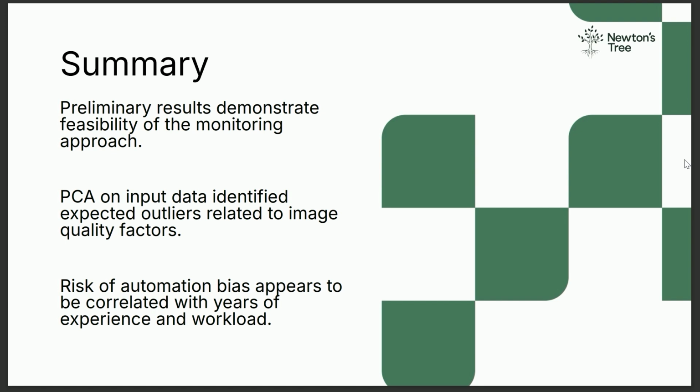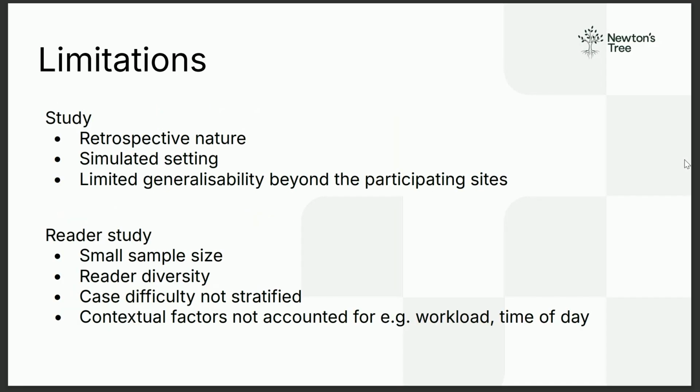And like I mentioned, the input data issues seem to be related to image quality factors, and the automation bias issues seem to be correlated with years of experience and the workload that the person is currently under. Obviously, lots of limitations to this kind of study. It was retrospective in nature. It was a simulated setting. But like I said, we are currently doing it live at both sites. And so maybe next time I can show you how it works in real life.